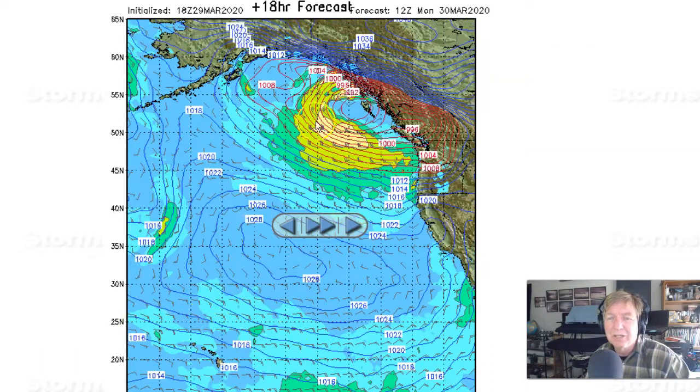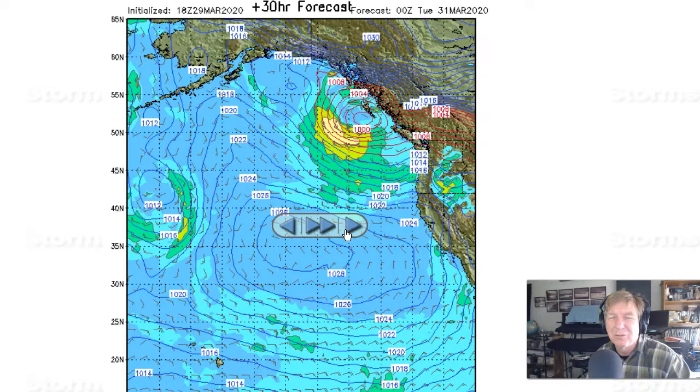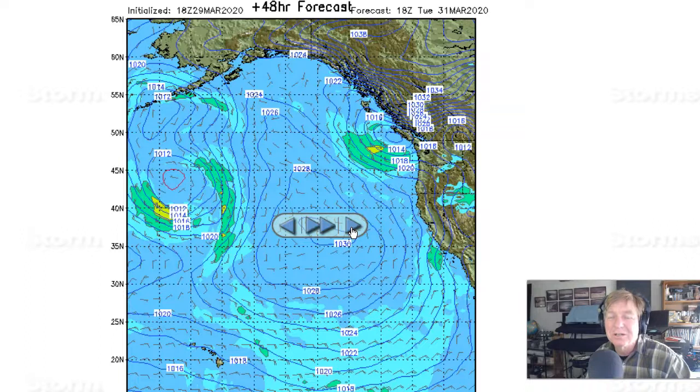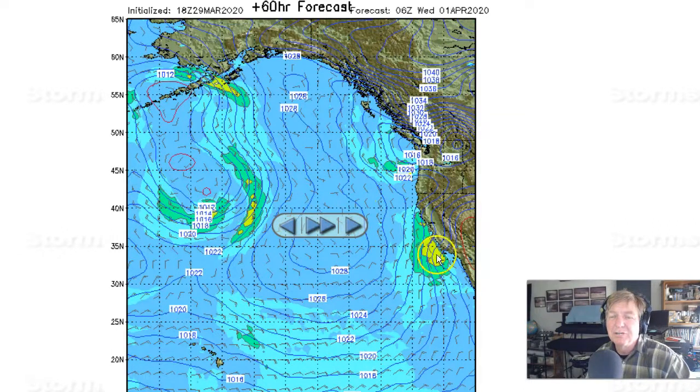Actually, trades weakening a little bit, but that fetch pushing into the Pacific Northwest, generating wind swell pushing down into California. I think it's on Tuesday that it arrives, later on Tuesday. And then trades continue for the Hawaiian Islands, but not really impacting the islands. Most of the fetch is a little bit off to the east, so that makes for cleaner conditions there. High pressure continuing.